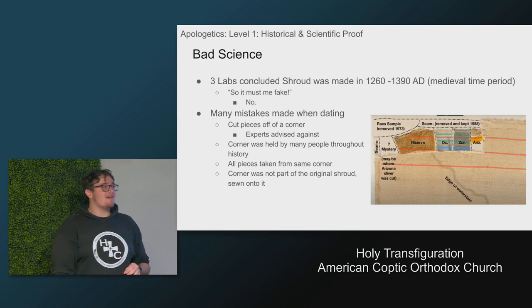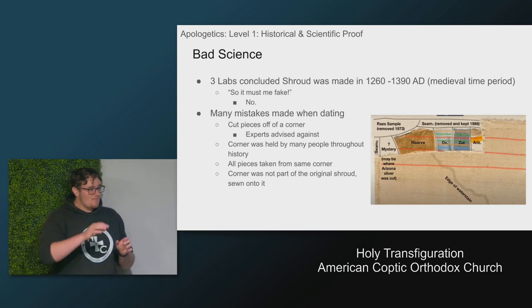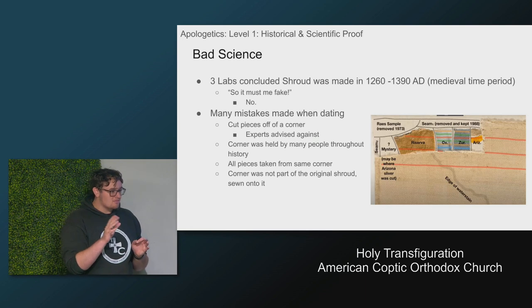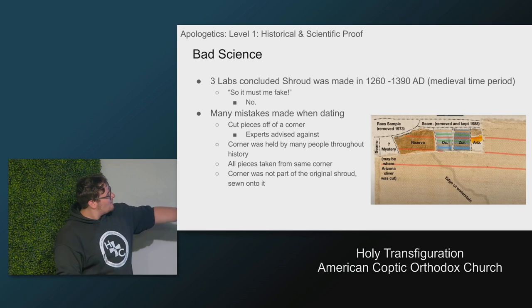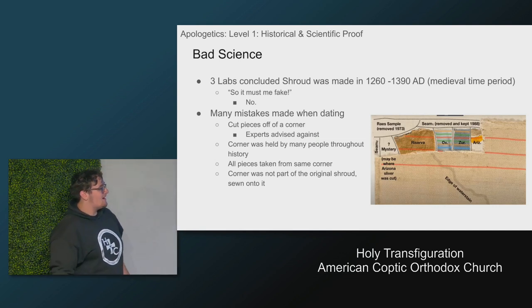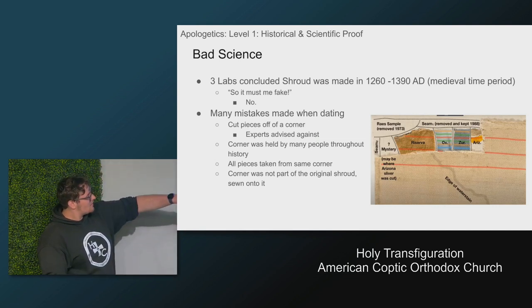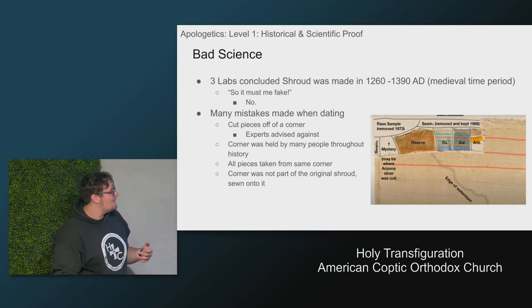So what they found was that the actual shroud had been sewn with a border around it by some master seamstress lady. I don't know when. But they found that this part of the shroud was not the original part, and this part was. So, yeah. I assume that the other part of the shroud was sewn onto it to also sort of hold it together, because it is old. It's very old.